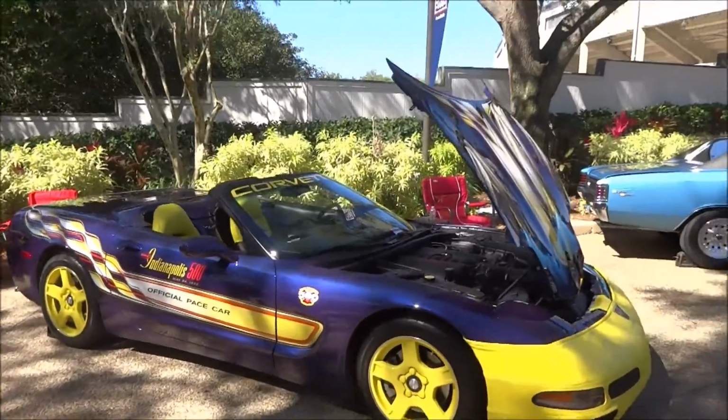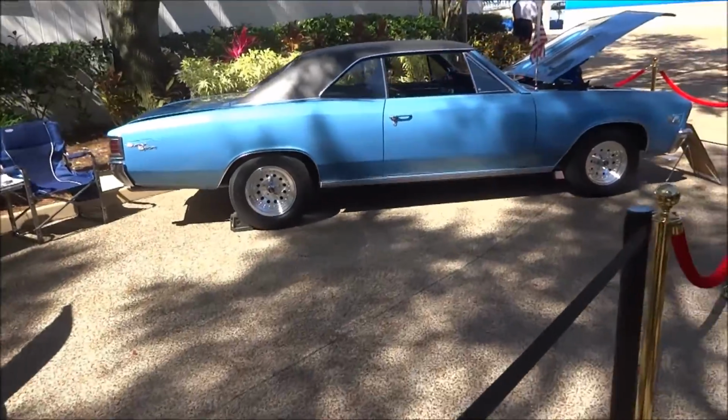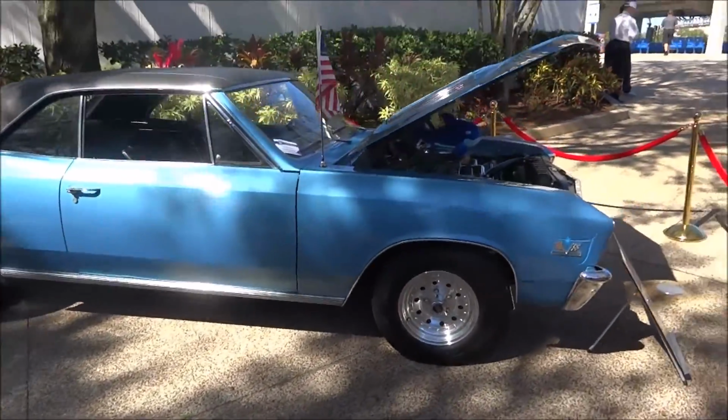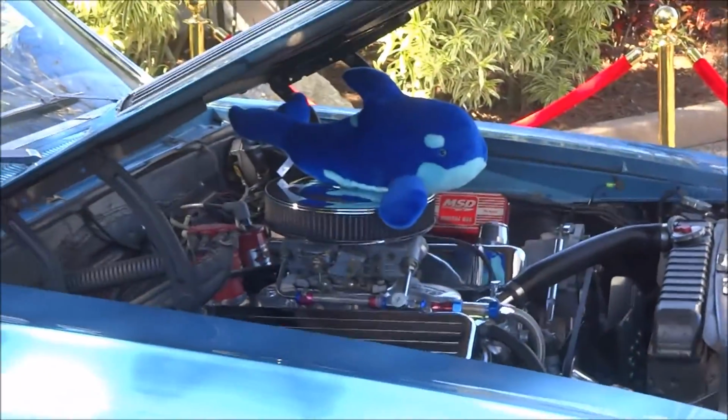So there we saw the Camaro, Indianapolis 500 pace car here. A lot of really nice cars. This is really cool. They put a Shamu there. Yep.